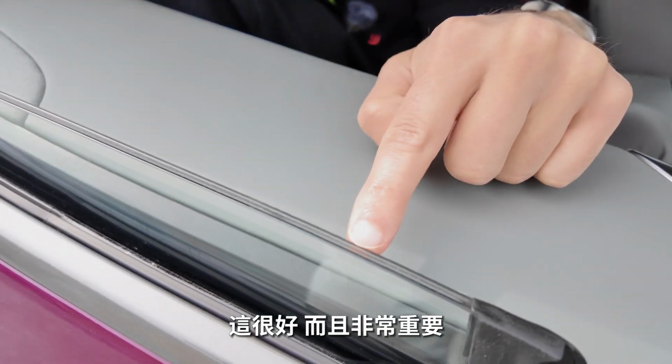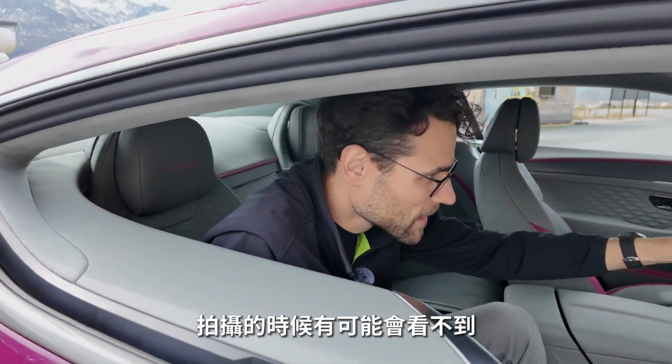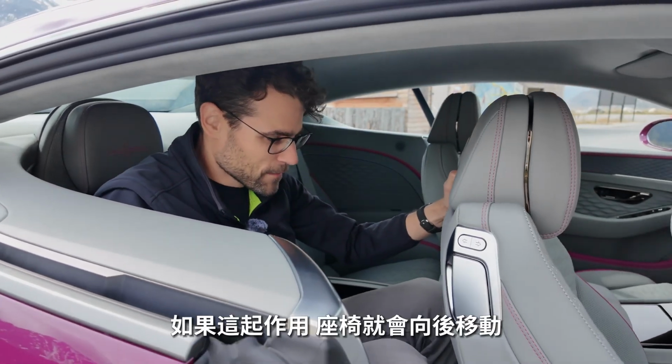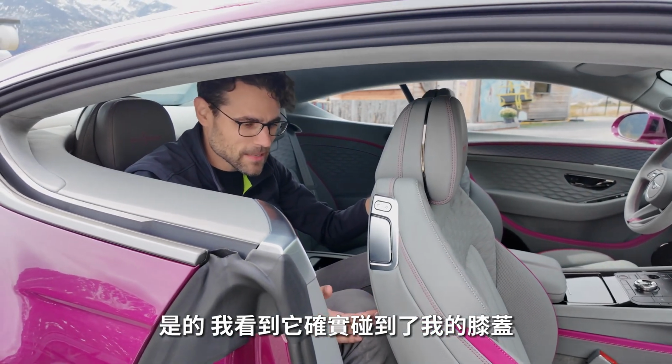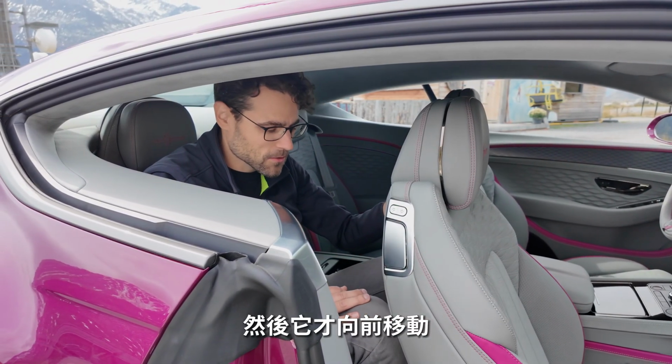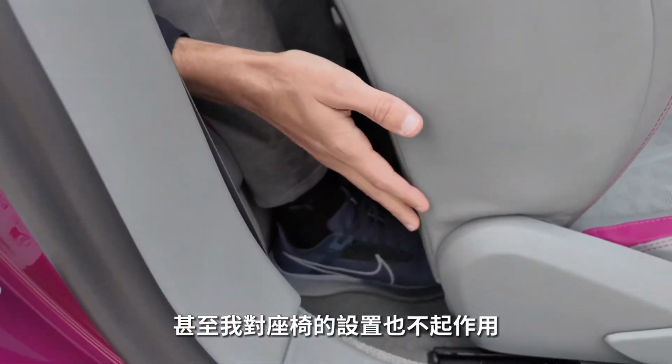So yeah, that's nice and very important. Of course, you can better film it when it's down here. And then let's see if that works. The seat goes back, and yeah, I see it does hit my knees. And then it drives forward again, but also my feet are trapped underneath. So even the setup that I had with the seat did not work.